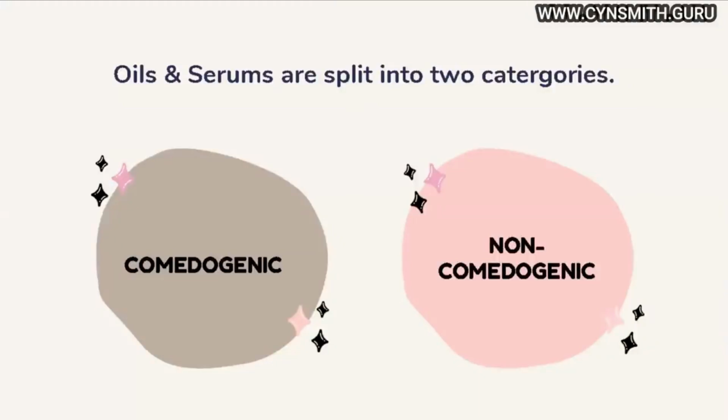Comedogenic and non-comedogenic. These are the two categories that oils and serums are broken into. Now, in the natural hair community, we do a lot of different challenges on YouTube, and we like to use ourselves as test dummies, and that is okay. But I really need you to understand what you're doing as you're doing it. And because oils are broken down into these two categories, certain oils do not go on the scalp.